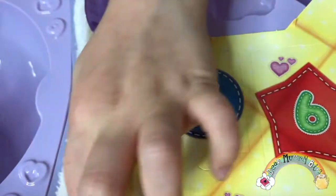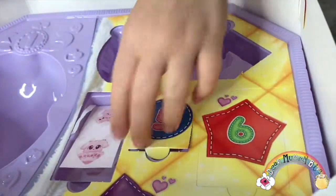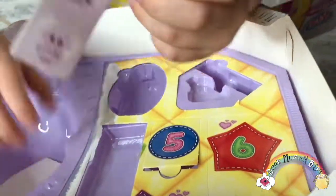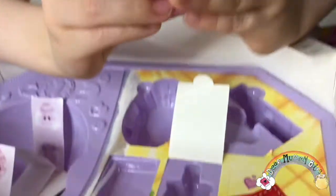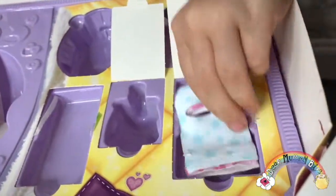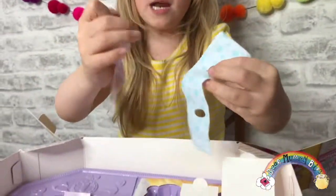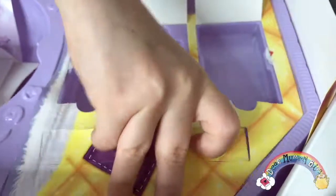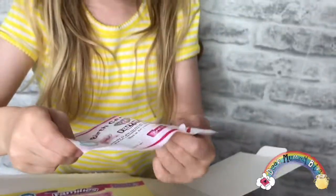Pink. Number 4 is nappies. Yuck! 2 nappies. And it's a birth certificate.